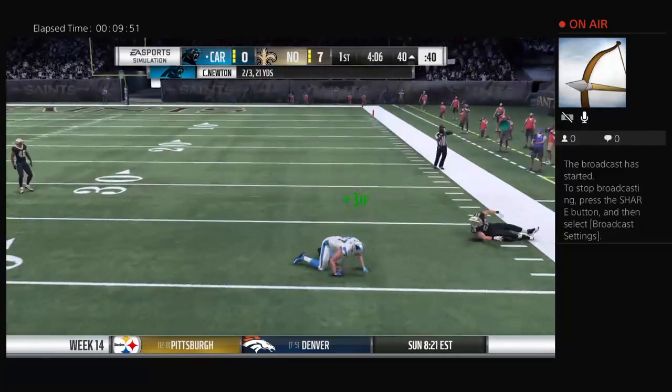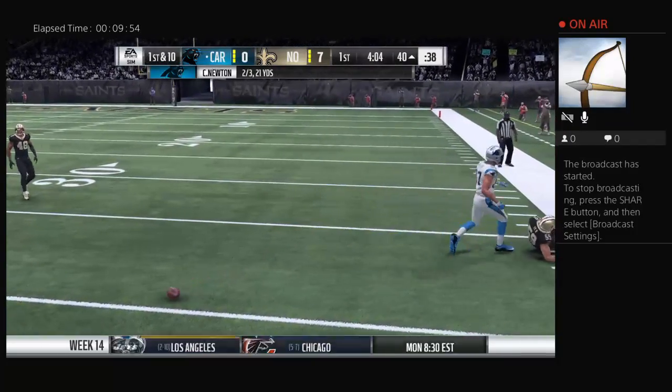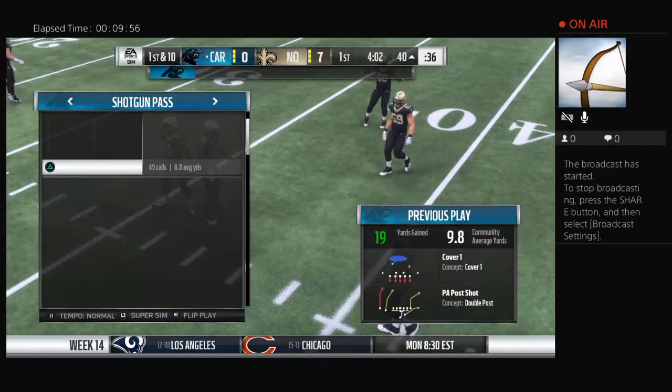And this one caught by Max Williams. And the play goes for 19 yards. Gives him a new set of downs.